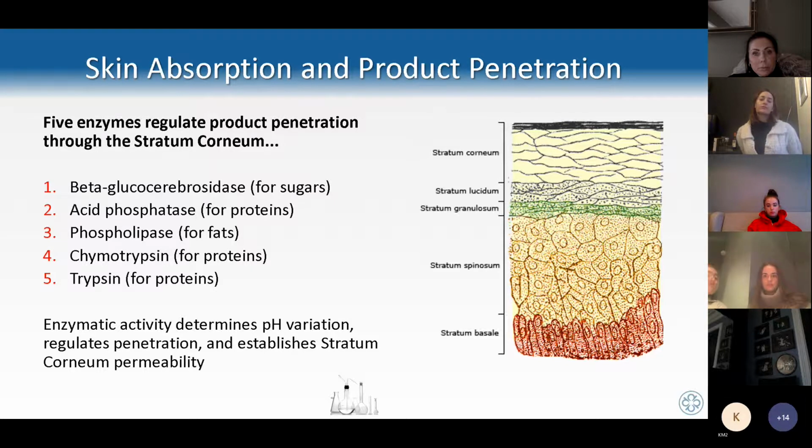So certain oils will have to be stronger or thicker, and other oils will have to be a little thinner or easier to move through. And that's just an example, of course. There are so many other particular components that we can discuss later. But for now, what's important is to understand that the skin will behave according to its own internal components.